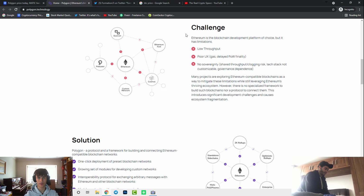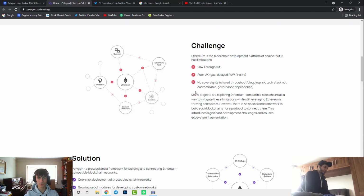Everyone knows there are limitations for Ethereum. That is why they're bringing out Ethereum 2.0 eventually. But the main challenges that Ethereum faces are the low throughput and the poor gas fees, and also how long it takes to confirm. It's terrible, to be honest. And there's also no sovereignty. So many projects are exploring Ethereum-compatible blockchains as a way to mitigate these limitations, a way to almost fix these problems that are happening.